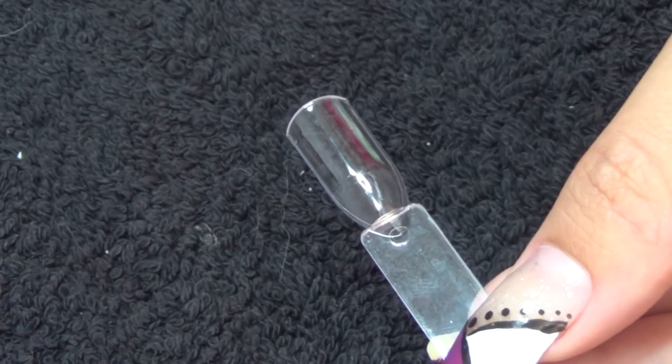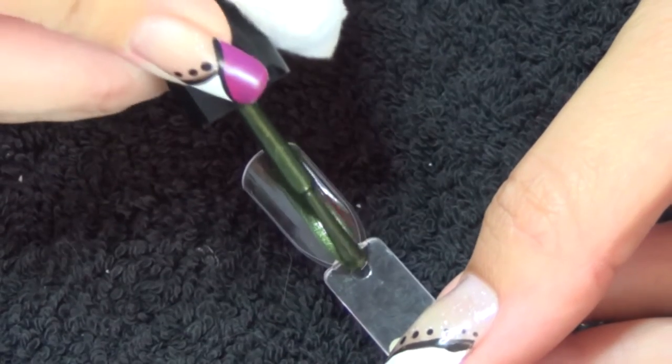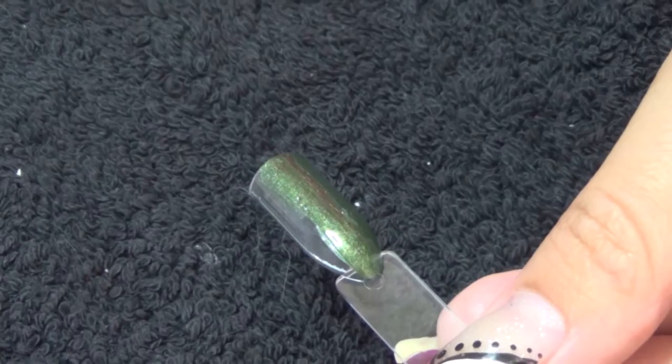Hi guys, so today I'm going to do the live swatch video for the polishes that came in Meebox June. Now the theme was Wild Thing and it was an indie takeover.